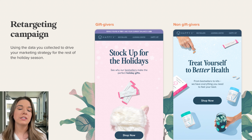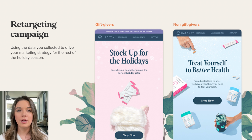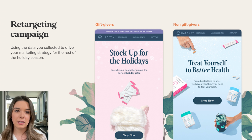Another component for retargeting campaigns would be using the data, as I mentioned, that you've collected, and using that to shape up your marketing calendar for the rest of the year. So Black Friday, Cyber Monday, this is ending in December this year. So it's really important to look at the rest of the month of how you're promoting holidays, gift giving, based off of the data you collected.